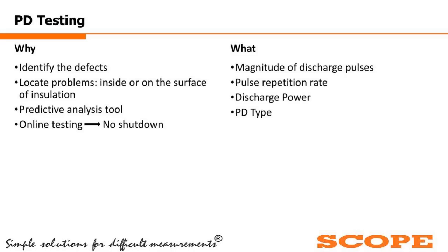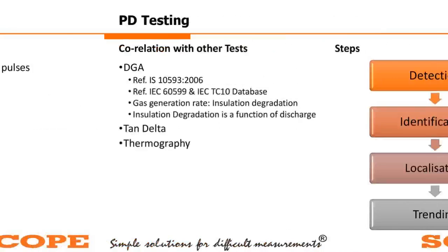And the last one is to know the type of partial discharge, so that you can decide what kind of predictive action or corrective action you must take. So this is our why and what in terms of partial discharge testing.